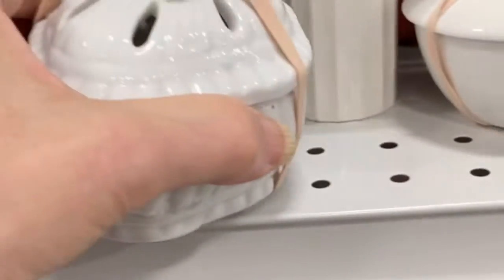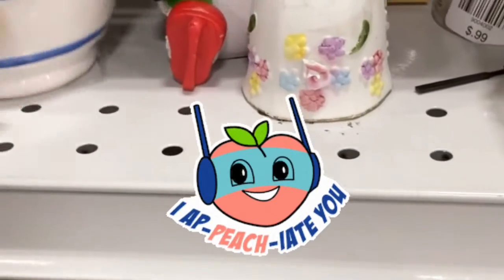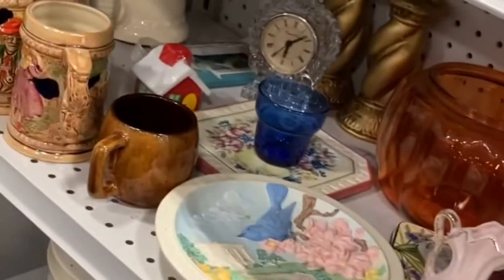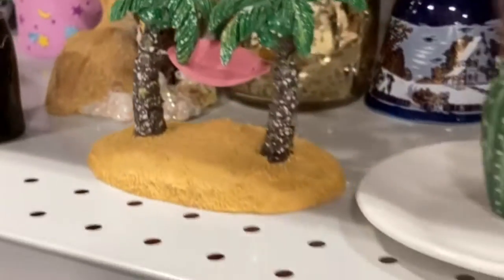And this had lovely little flowers, but it had chips all over. This, I'm guessing you would put potpourri in since it has holes in the top, so it would make the room smell nice. And this is a nice whatnot box with pretty blue flowers, but too many chips. And look, I'm going to make sure I look at the bottom shelves. Bread loaf molds, more Santas, flash glass back there, that red thing. Oh, a hammock underneath some palm trees.